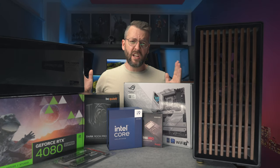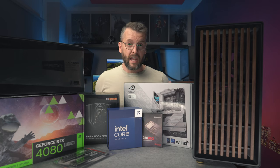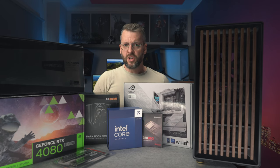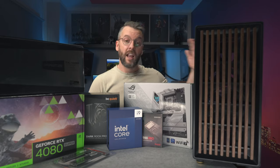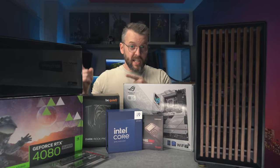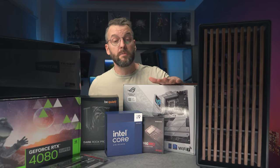Yes, the initial investment is a bit higher, but in my opinion, it's totally worth it. And it's one of those components that doesn't degrade with time in a significant manner, so you can easily reuse it for several systems later on. Okay, let's look at the motherboard next. Just like I swear by Seasonic for power supplies, I almost always go with ASUS when it comes to motherboards.